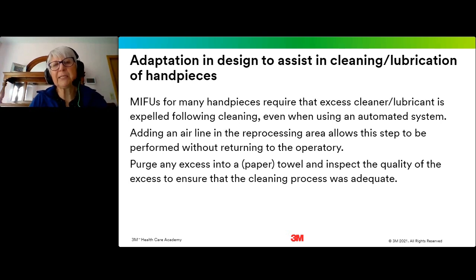So adding an airline in the reprocessing area allows this step to be performed without returning to the operatory. You purge it into a paper towel and inspect the quality. Look at the quality of the excess. Is it dirty? It's like testing. We heard that wonderful presentation on testing water lines. Well, it's wonderful because it's right now. So this is kind of a way of knowing that you've lubricated and that it's clean. When you purge, does the excess lubricant and cleaner come out clean, or is it still dirty? And if it's still dirty, put it back in, purge it again, clean it again, and then purge again, and look at that.